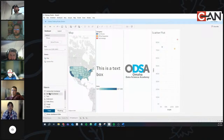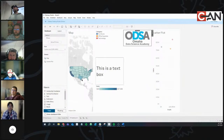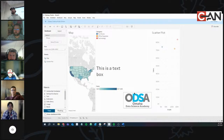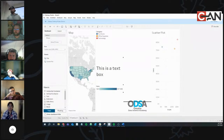This would actually be a good use case of dragging on a vertical container, dragging ODSA into that, and dragging my blank one atop the vertical container, right? Then I can just space it wherever I want. So maybe I want it in the bottom right. I can drag it down here and hit fit image.